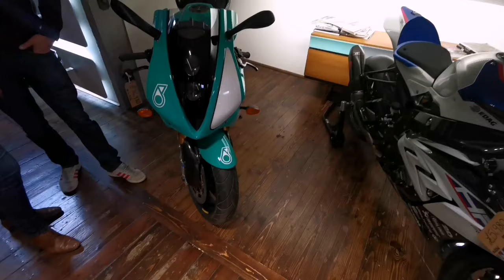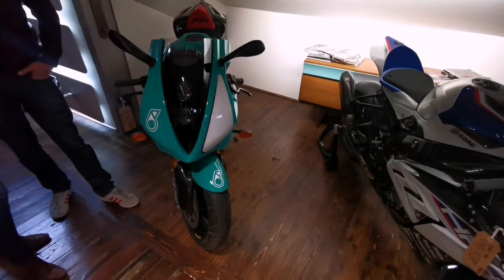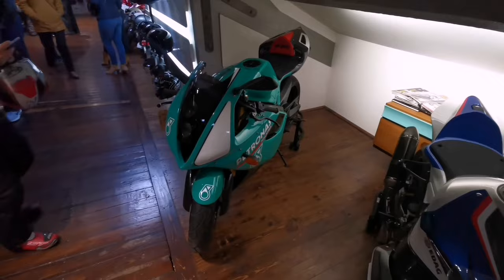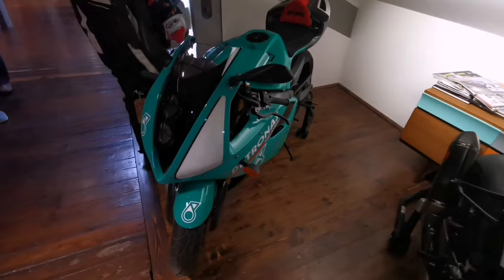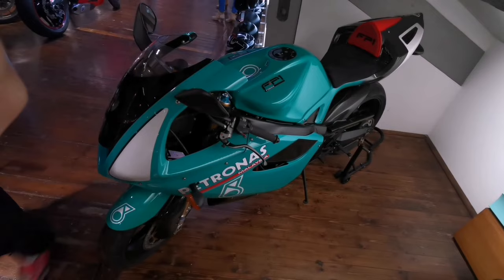Oh my god! I never ever thought I would see one of these. Where did they get it from? Last I heard, all these bikes were smuggled back to Malaysia. So this is a Petronas FP1. It was originally developed by Petronas and Sauber Petronas Engineering to compete in the MotoGP. But Petronas decided to race this in the World Superbikes instead.